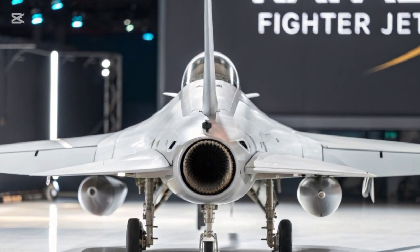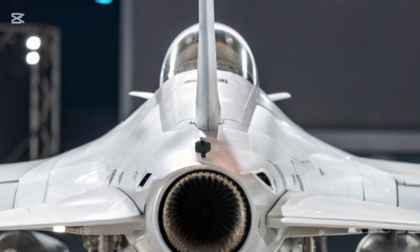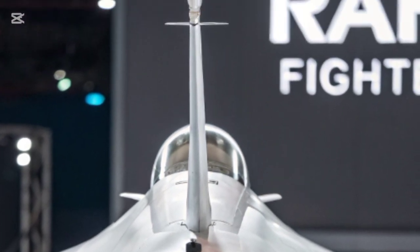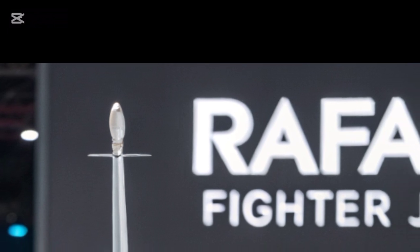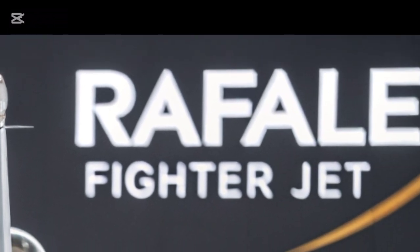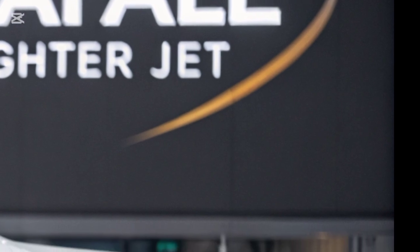The 2025 update includes enhanced connectivity as well: secured data links, advanced satellite communication, and AI-assisted threat recognition. This aircraft isn't just a jet, it's a flying command center.